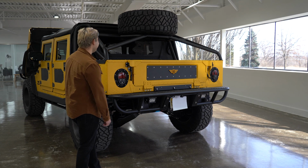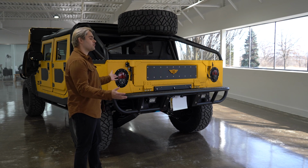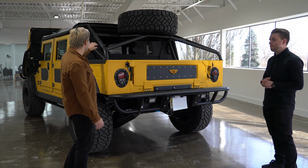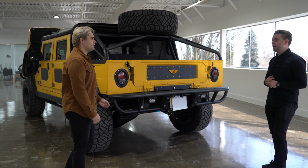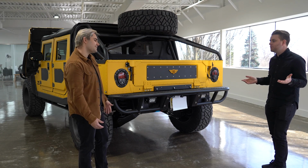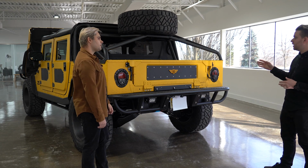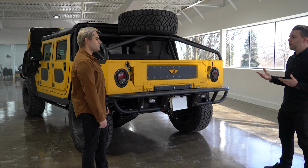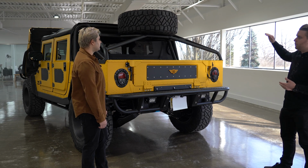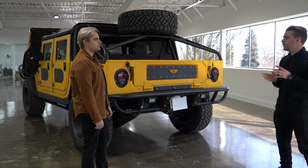If you wanted to build an M1, you also have the opportunity to do the wagon version, a hardtop, or even the slantback. So we offer slantback, slopback, potato. The slantback is the iconic Hummer configuration. That means it's a hard top with a slant back portion, like the original military Humvee, the Arnold Schwarzenegger silhouette.